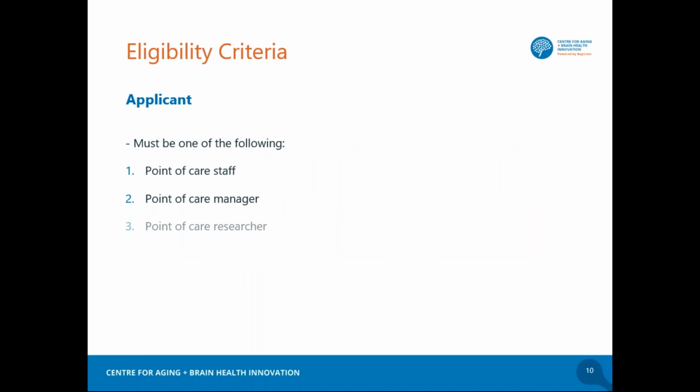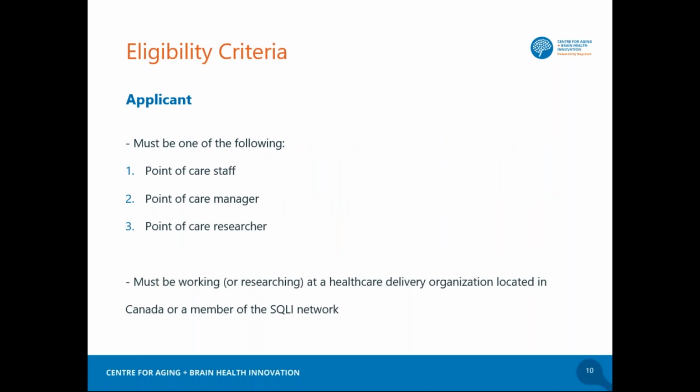So the applicant has to be one of these 3 types, which can be defined, and you can read the actual definitions on our website, but briefly, the point of care staff, someone that's engaged with older adults in a care giving or care providing sense, including allied health professionals, I think personal support workers, nurses, OTs, PTs, everything in that category. A point of care manager, so someone that oversees a team of point of care staff, or a point of care researcher, so someone who conducts research, but applied research is very involved at the point of care.